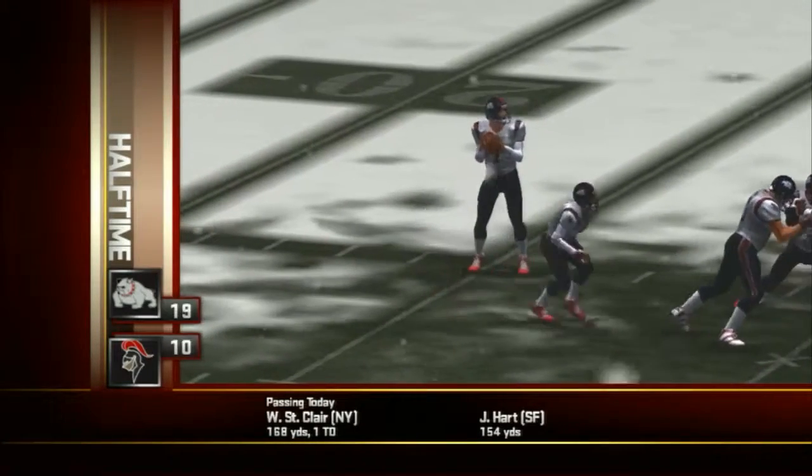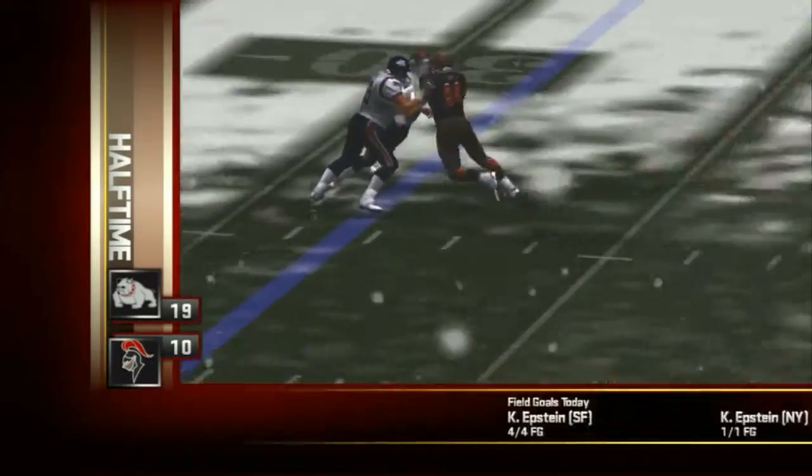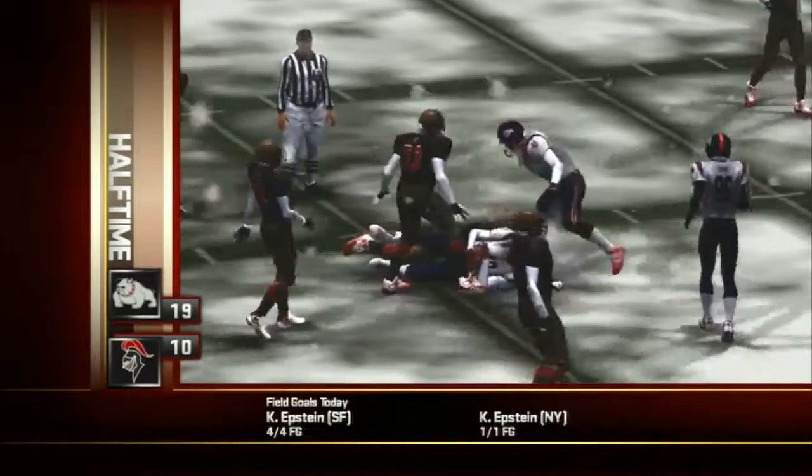Early in the first quarter, all at their own 32-yard line, number 7 went up top on the third down play, and he was able to find his man. That set up a 38-yard field goal.